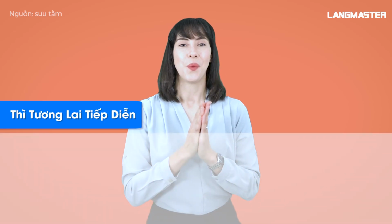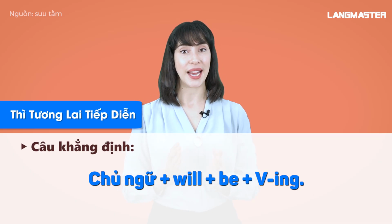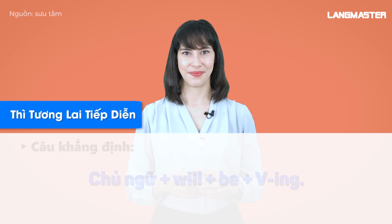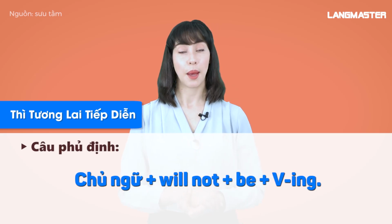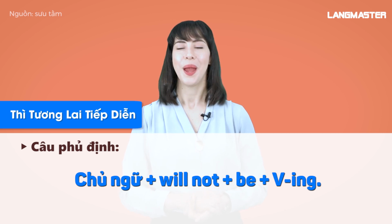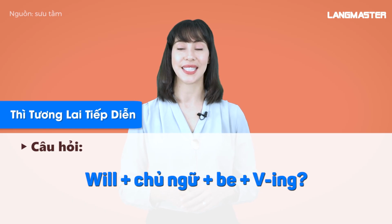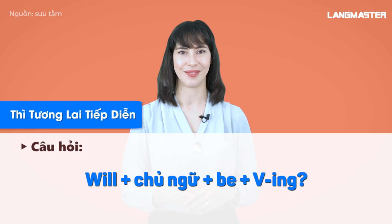So, we have a positive statement with subject plus will plus be plus verb ing. For a negative statement, subject plus will not plus be plus verb ing. And for a question, will plus subject plus be plus verb ing.